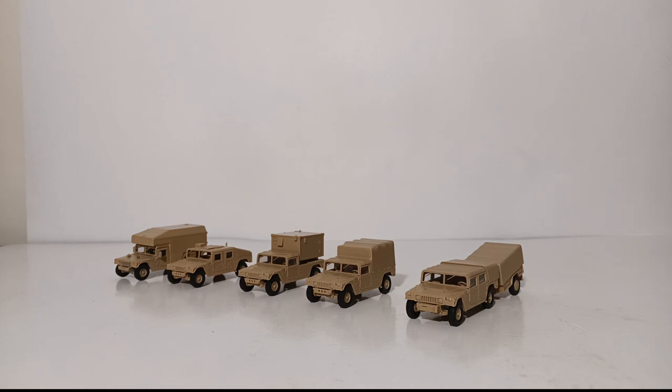In this installment, as you can tell from the title and the vehicles you see in front of you, we are going to be taking a look at the Humvee.